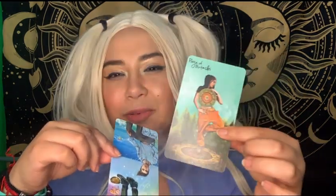And then you got the Page of Pentacles. So what this means, I'm gonna read it to you. You are really, baby, I love you. I do. I need you to work on your trust issues. I really do.